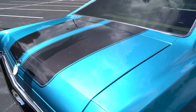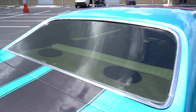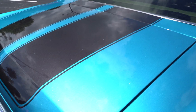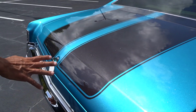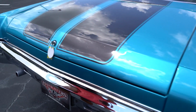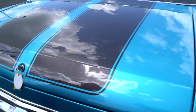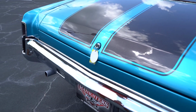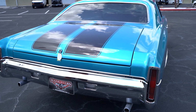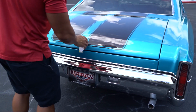Rear window appears to be in good condition. A lot of times those are scratched up on the Montes, on the Chevelles, on the Camaros. This one's in pretty good shape. Does have faint scratches in it, but overall it's in pretty good condition. Again, hopefully you can see the glitter on the deck lid and even in the black stripes that are on the hood and also on the rear deck lid. Check out the chrome on the rear bumper. Really nice. Reverse lights there down low. Looks like a newer rear bumper to me.